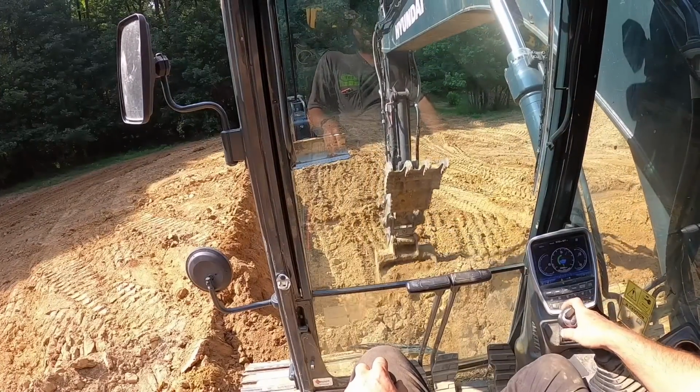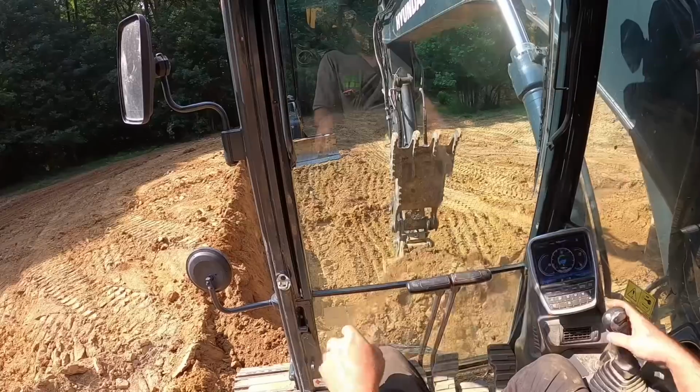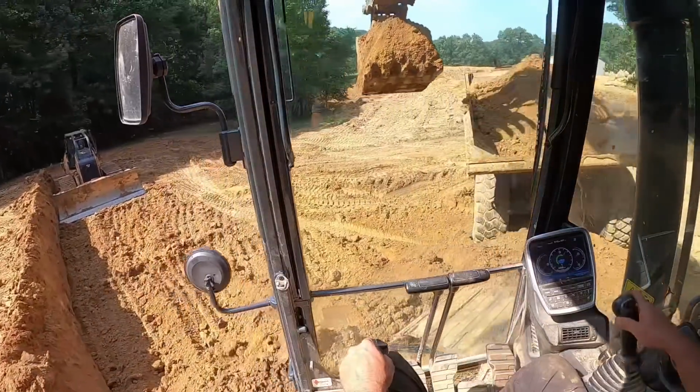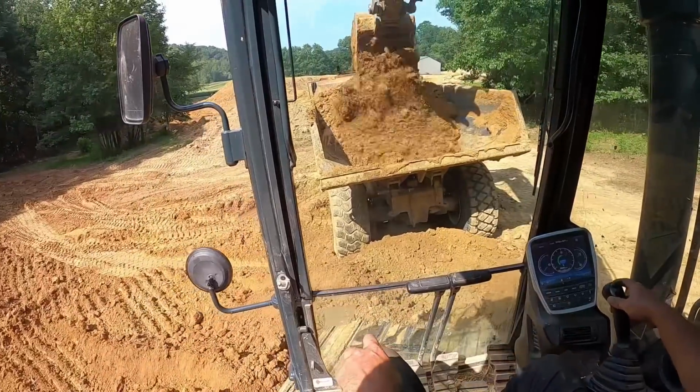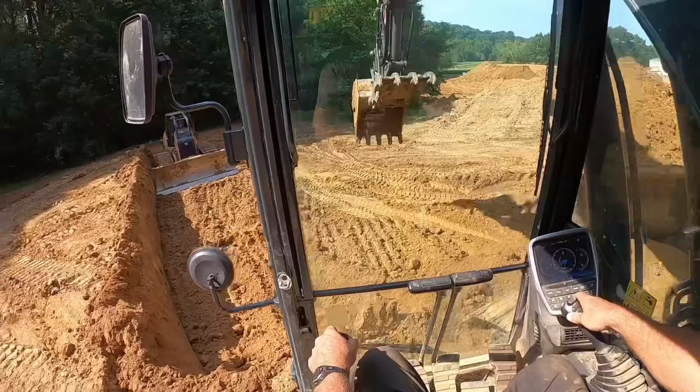Well guys, things are clicking right along. As you can tell, we got a pretty good little notch out of this borrow pit here. I think Aaron's got all the loads hauled up there we need to finish off the top of that dam. For a load or two short, we can push it up there with the dozer.